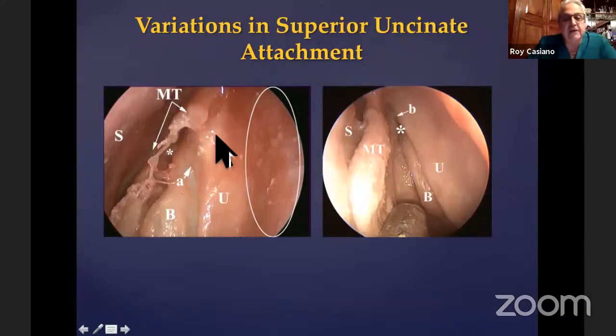These are different attachments, as I mentioned. Here, the uncinate attaches to the suprabullar area. Here, the uncinate attaches to the vertical lamella. Regardless, here's the asterisk where the frontal recess is, and it's always in this location, at or slightly in front of the coronal plane of the face of the bulla.